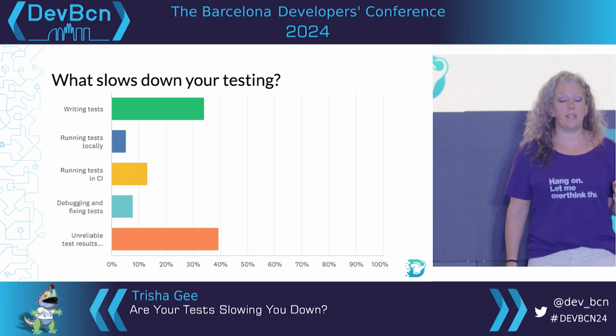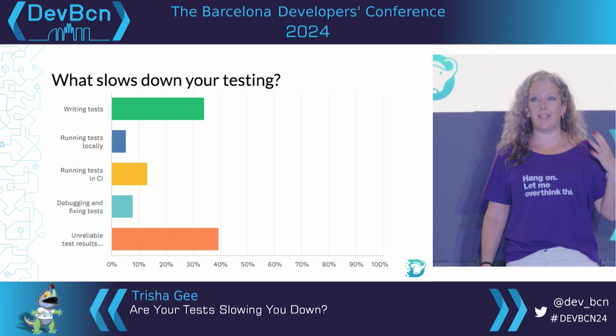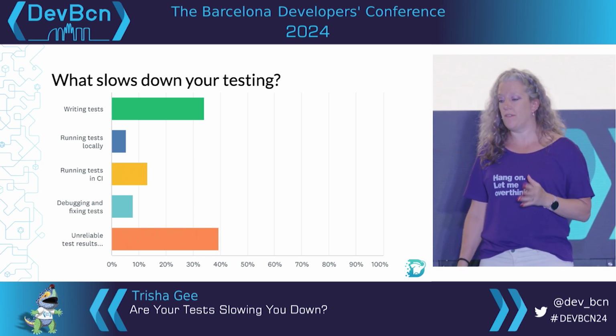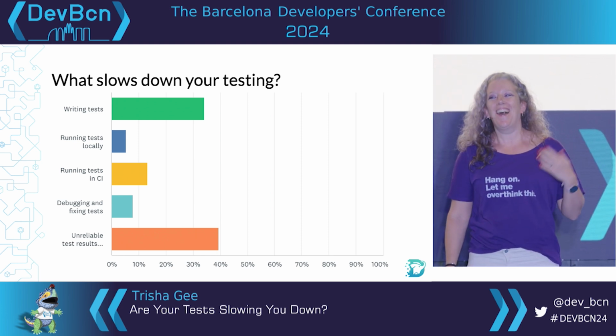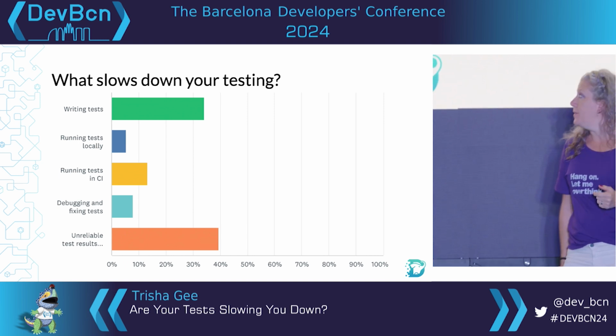So what I want to do with this presentation is split it into 3 parts. I'm going to talk about techniques for accelerating writing tests, techniques for running tests faster, even though that's only a small amount, how we can help debug our tests, and I will talk a little bit about flaky tests.